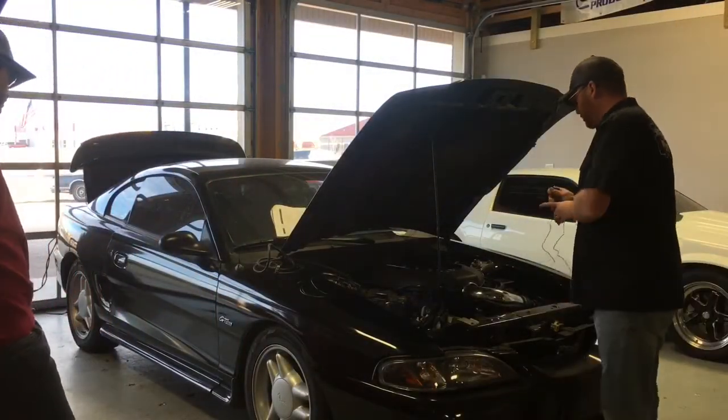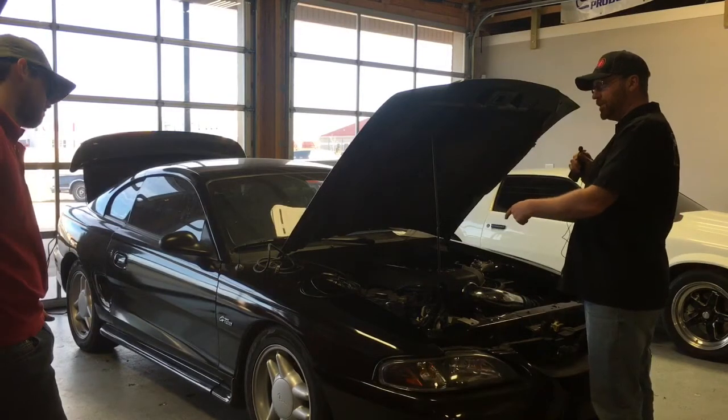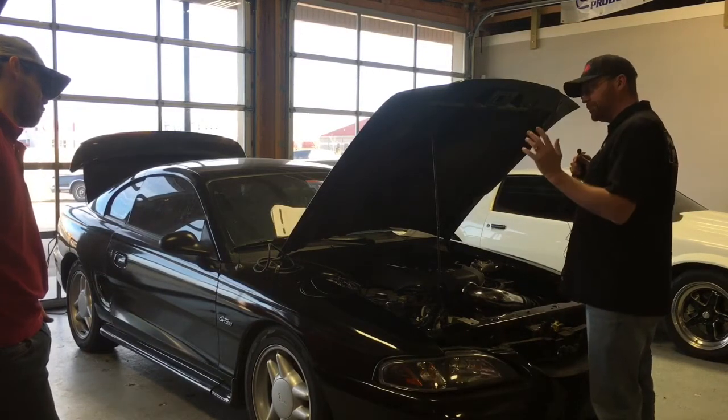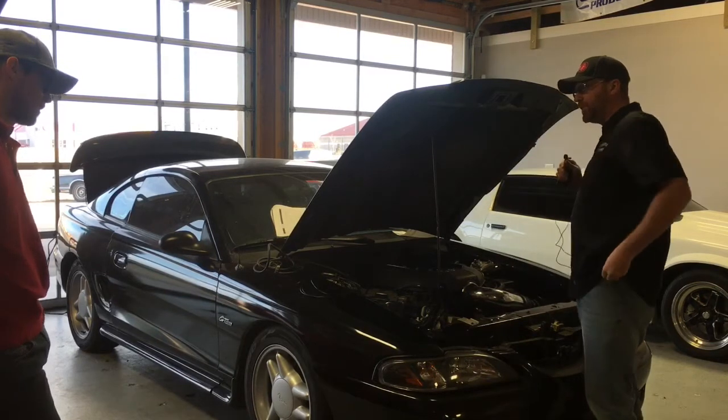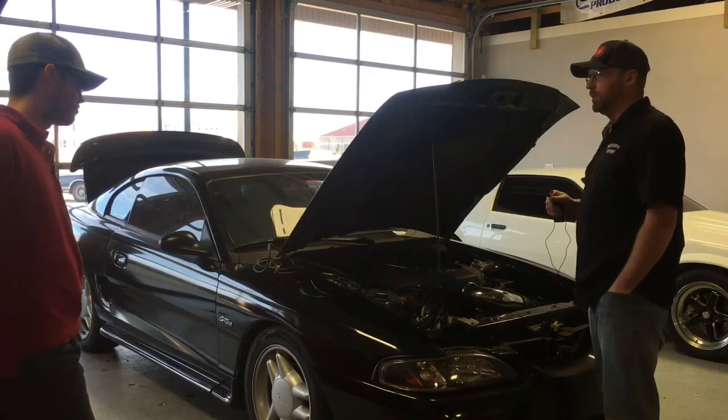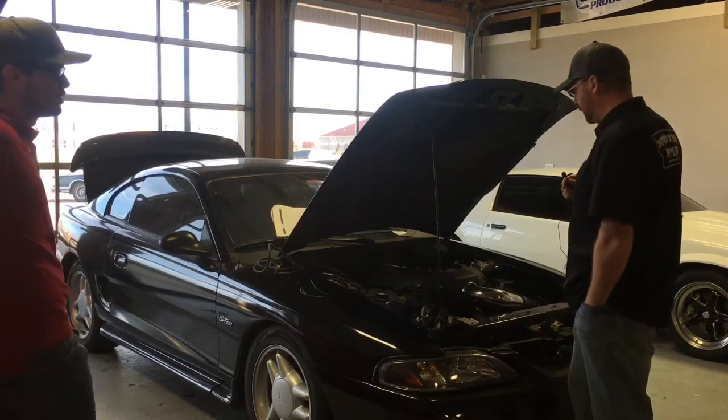Okay, so this is the car we're taking. A 96 GT. I think they pulled this out of a car, or is it a crate engine setup? It came from LKQ, a 2013 model. Okay, GT engine.